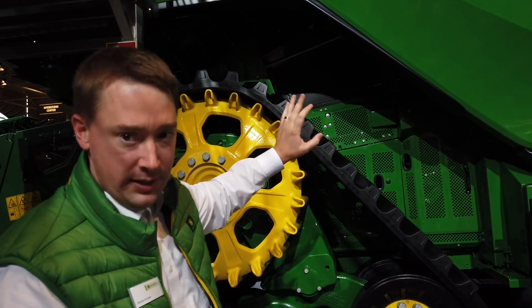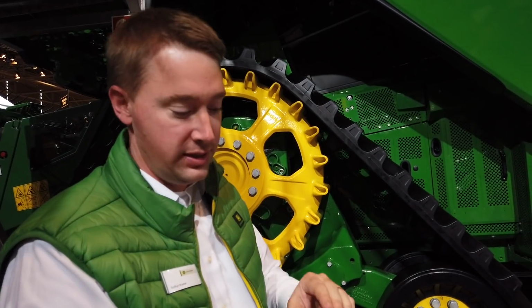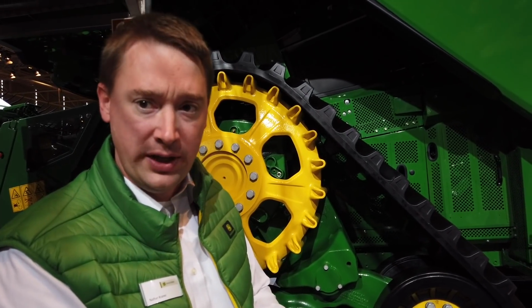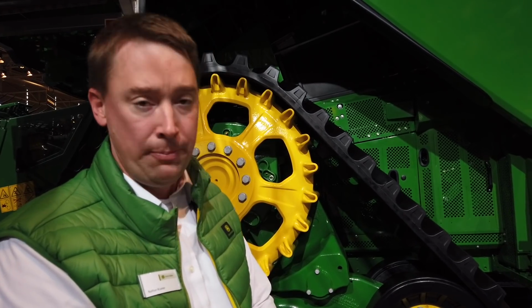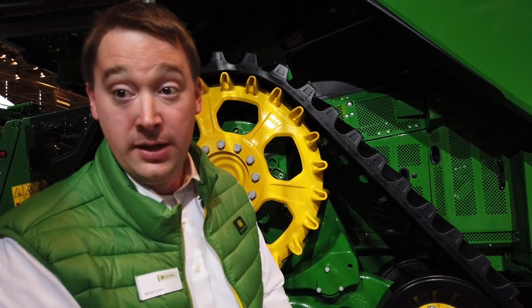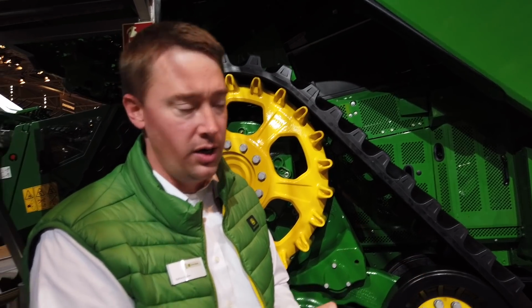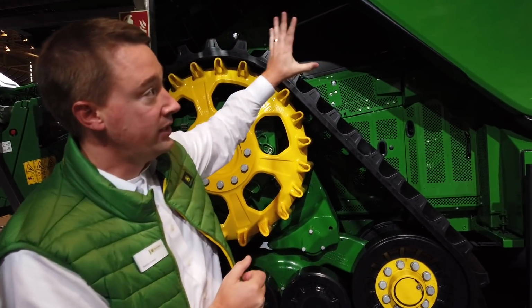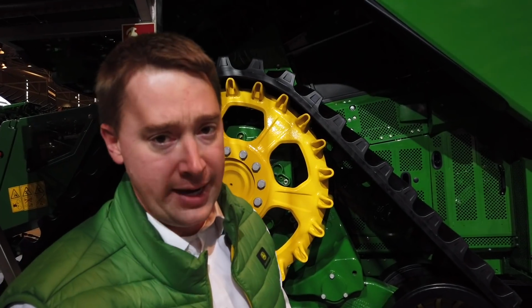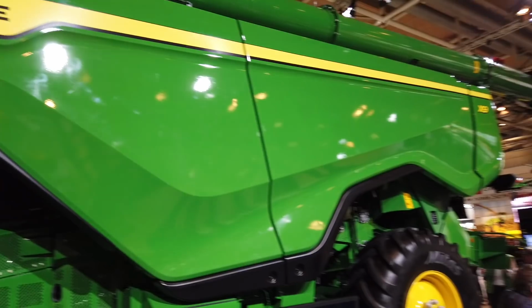This machine is going to be equipped with a dual rotor, and by having that dual rotor, that's going to give us a significant increase in threshing and separating. And then of course we coupled that with the industry's largest shoe, which is going to give the cleaning capacity that our customers and growers are certainly in need of. When you look at it, you can of course see all new branding and a new styling that goes along with this that we're very excited about.